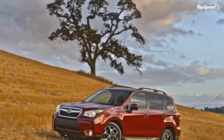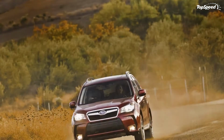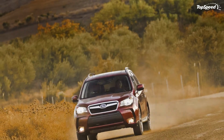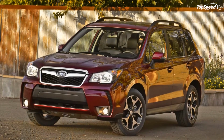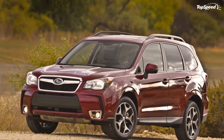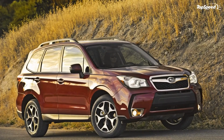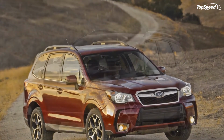Competition. We are not too sure how the 2014 model year is going to shake out yet, so offering up a full list of competitors is impossible right now. We can say that it will definitely meet resistance from the 2014 Honda CR-V and the 2014 Ford Escape. We will get into the competition once Ford and Honda start dropping information on their respective 2014 model year crossovers.